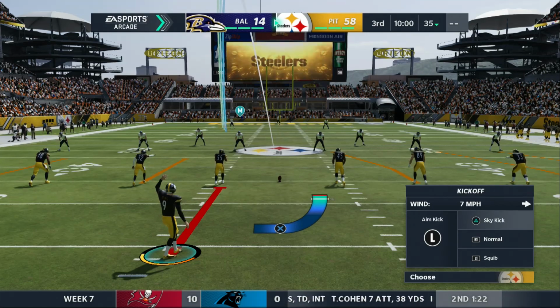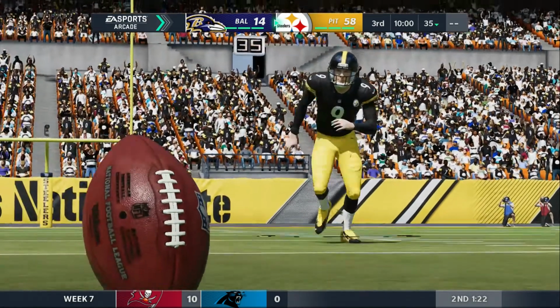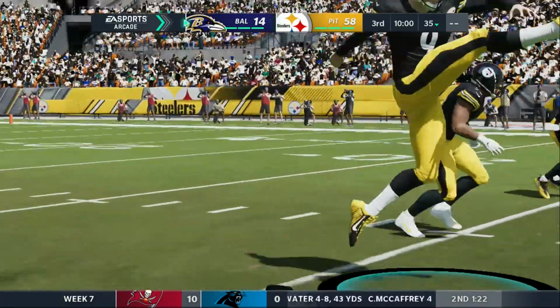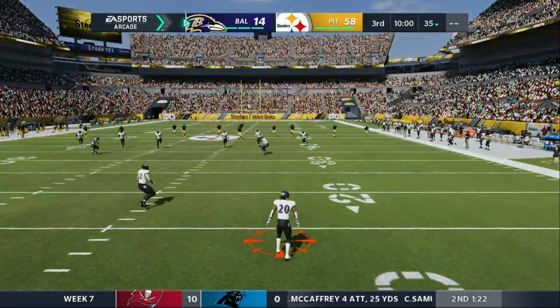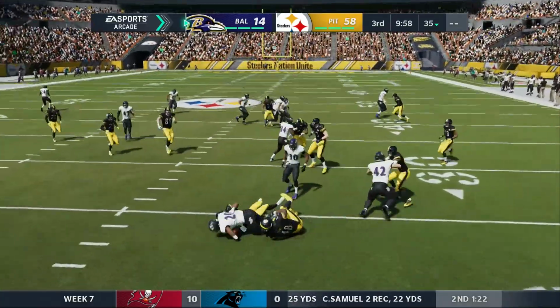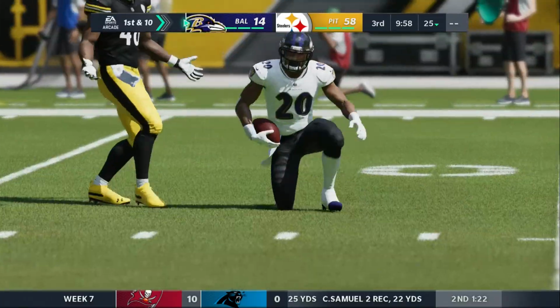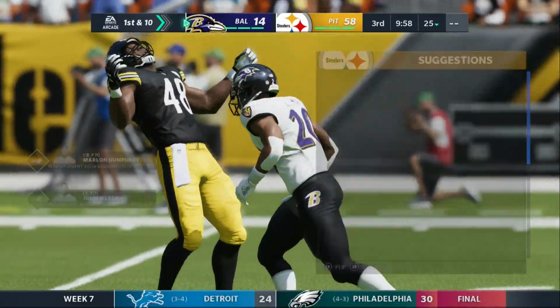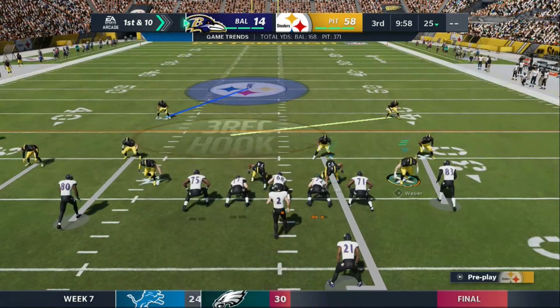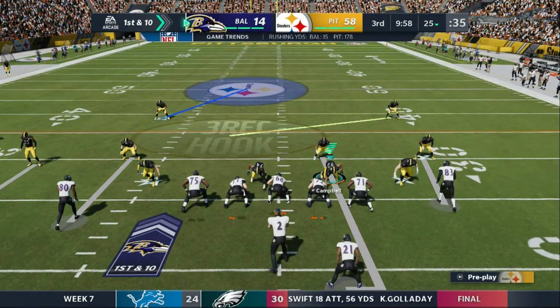Chris Boswell to kick off for Pittsburgh. The Ravens set to receive the football, trailing here as we resume action in the third quarter. Here's Coleman now to return, and able to get this out to the 25, at their own 25-yard line. The Raven offense set at the line for this next drive.